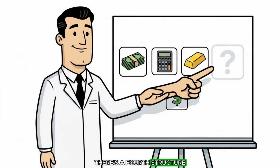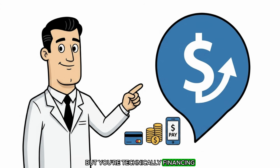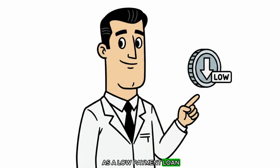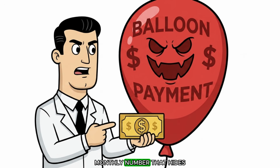There's a fourth structure worth knowing exists even if it's less common here, where your payments are calculated mostly on depreciation like a lease. But you're technically financing the car and there's a large final payment due if you want to keep it. It shows up occasionally as a low payment loan option, and the trap is the same one leasing has, a small monthly number that hides a large obligation waiting at the end.